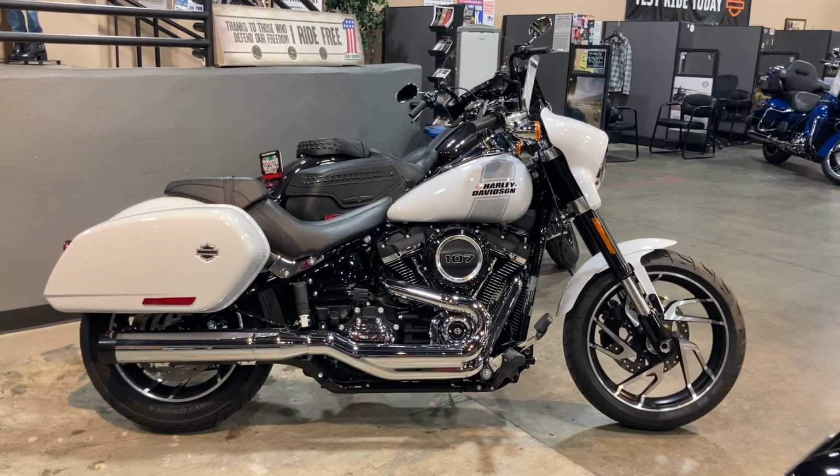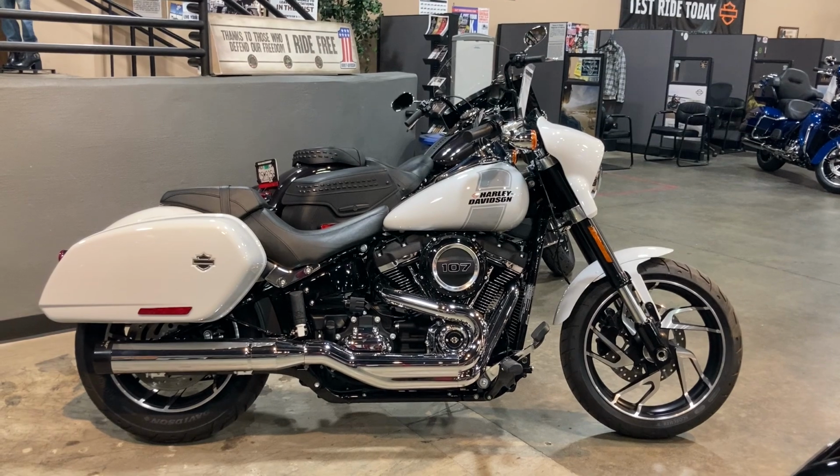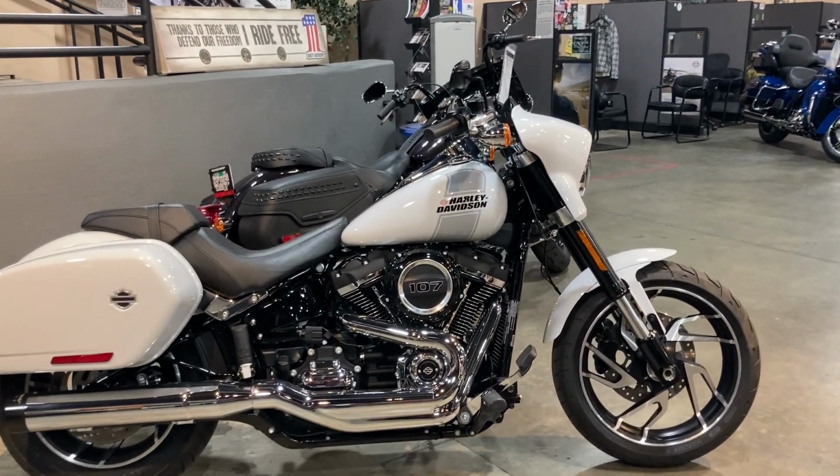Hey everyone, today we're looking at a 2021 Harley Davidson Sport Glide, and this is in white pearl.